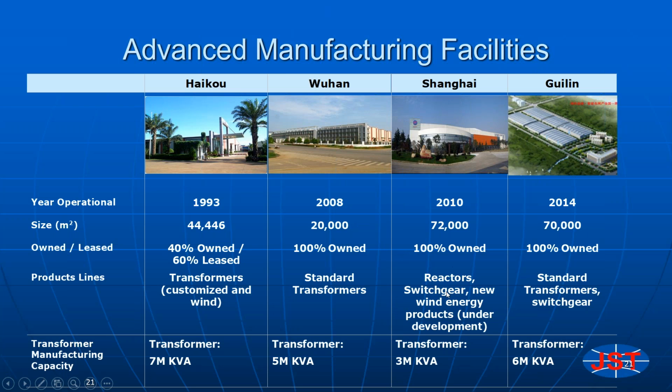There's a factory in Shanghai, and they do VPI products there. That really does not do a lot of cast, actually any cast at all. But then we have a state-of-the-art factory in Guilin, and they do a lot of our standard cast transformers there, as well as some of the transformers that are imported.